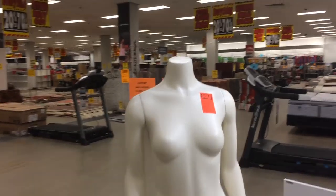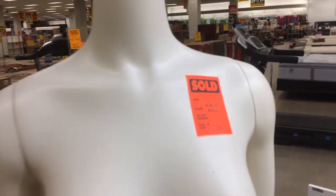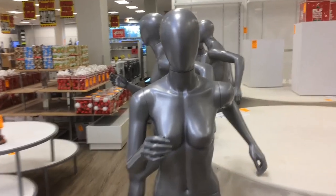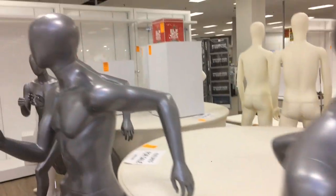You can buy dummies and fixtures too, because they're really clearing out. See, this was bought by Lands' End. This little dummy here, see? Here's some more dummies that you can buy. What if I buy this one here? Want to buy that? That's a sexy dummy, isn't it? Oh yeah, honey. Oh baby. Here's a guy dummy.